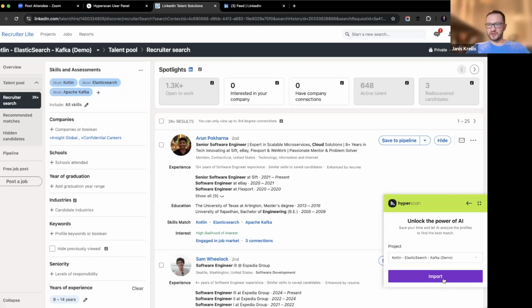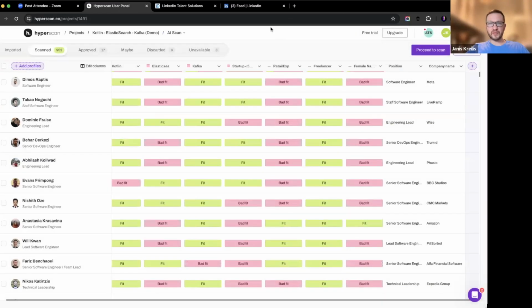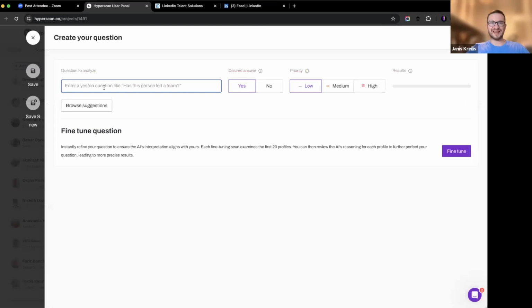So anyway, once that is done, it's basically just import here. I won't do it again. So then the profiles hit Hyperscan. And then the fun begins. You can literally click on add a new question and ask anything that is yes or no. So anything that is something you're looking for when you open up these profiles. Then, you already saw some of them.